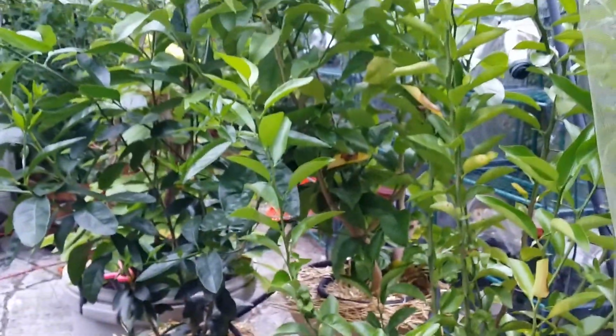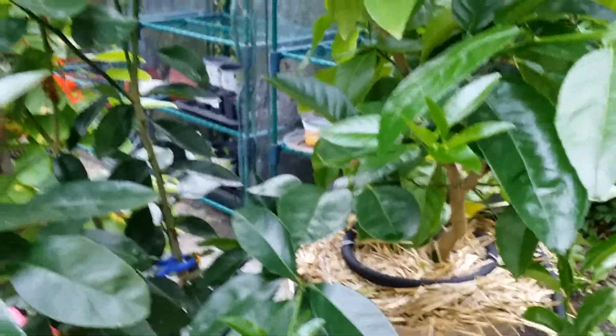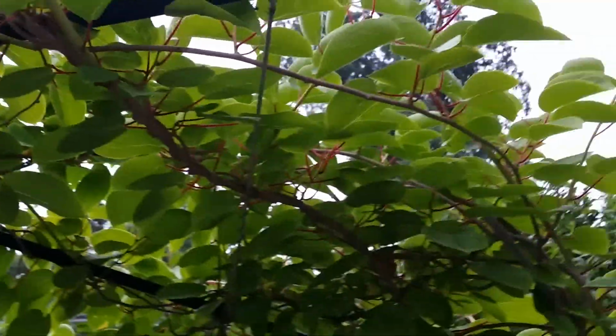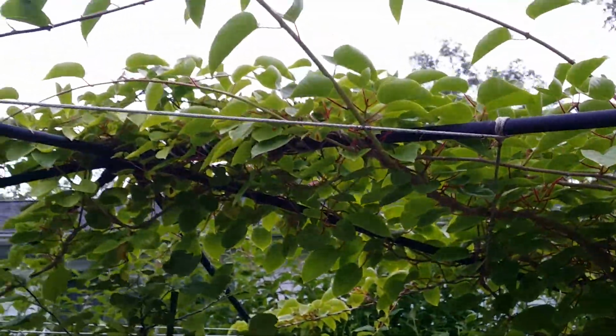Oh, and my citruses. I need to change their pots one day, maybe in the fall. I have these lemons here. I got at least a couple of lemons here. And the kiwis. This is the second year in this big trash barrel. It's doing well. I hope next year will give me fruits. That would be kind of awesome.